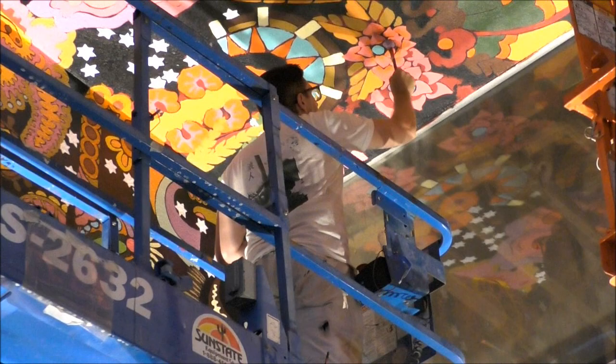I remember seeing this mural when I was younger, and it was in various states of deterioration and always wondering about the history of it. And then now, you know, 20 plus years later, I'm helping to restore it, and it's just odd, but it's extremely enjoyable.